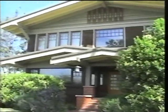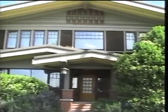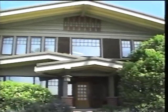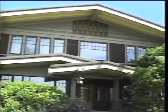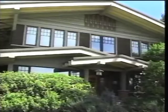Yes, I actually got to take a tour of it, and one day I hope we can get this also on the home tour. There's just so many beautiful homes here that it's just so nice to see what people have done back in the older days and what they're doing today to them as well.